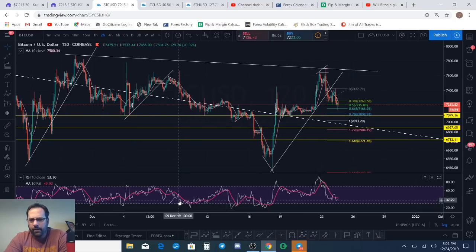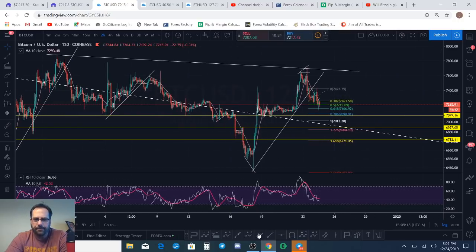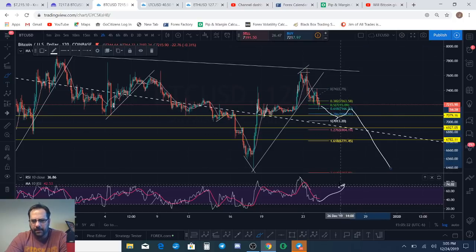Okay, right here we had kind of a flattening out. There was another push to the downside, but it wasn't majorly strong, but it was there. And then we had an upturn before we went down completely. So chances are price is going to continue coming down to this region here while the RSI kind of resets a little bit. And then it might even reach up to this region here as this comes up a little bit and then continue tanking. So that's a potential price path.